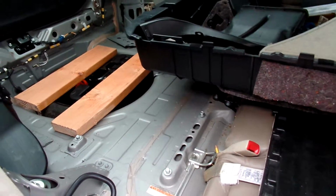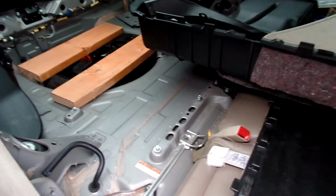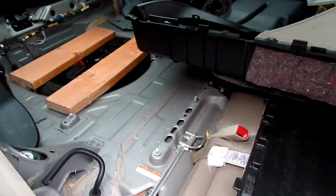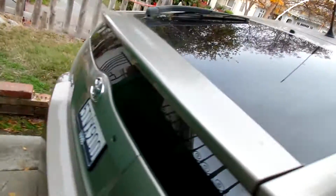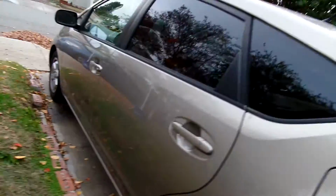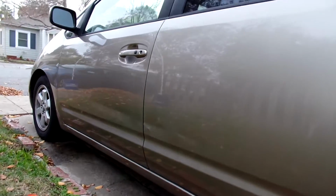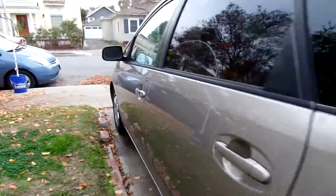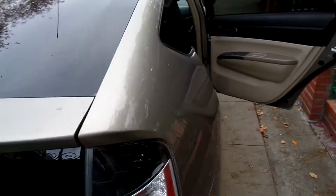So my suggestion is, if you really like the car and you want to keep it, this is a great car. There's really nothing wrong with it. It's just a salvage title, and the outside's a little yucky, particularly right there. It has a big dent, or kind of like side swipe damage, and it's a salvage title, but it's a great car to drive around.